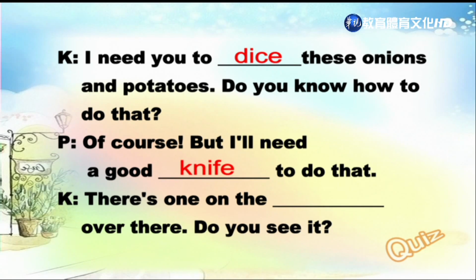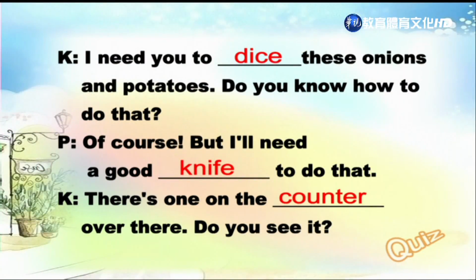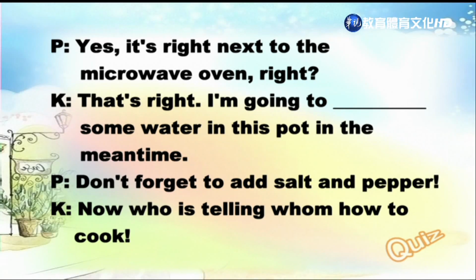There's one on the blank over there. Do you see it? Over where? Well, the only thing it could be on would be counter. Yes, it's right next to the microwave oven, right? That's right. I'm going to blank some water in this pot in the meantime.